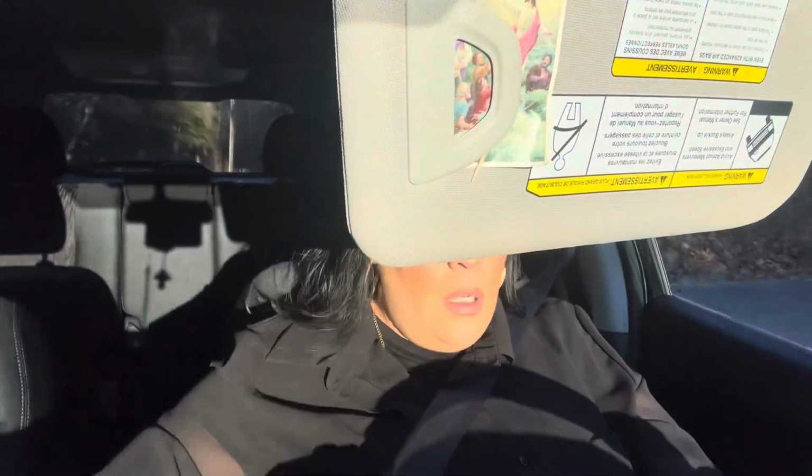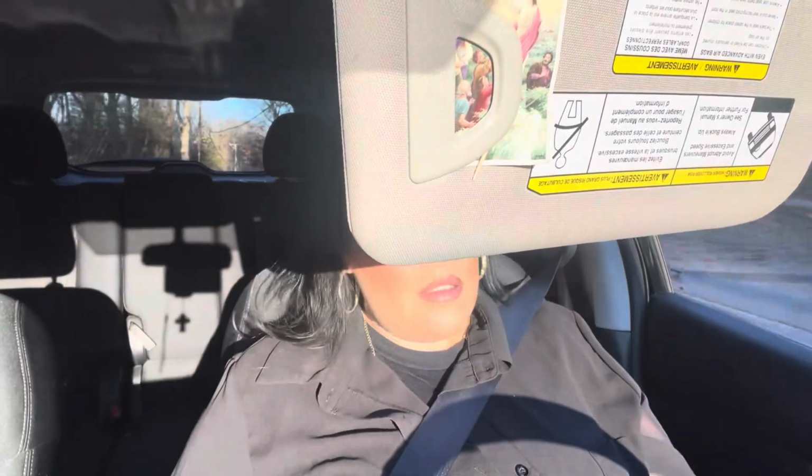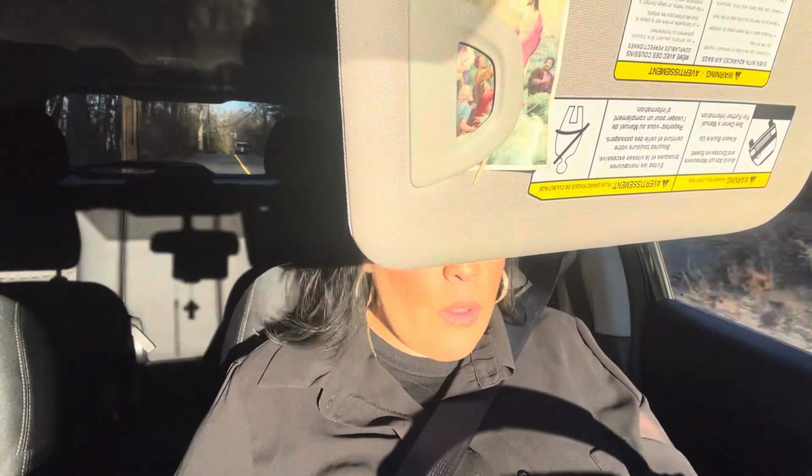I'm gonna add an image. 150 sunglasses, where they at, Jack, upstairs. Good place for them, very good place for them.